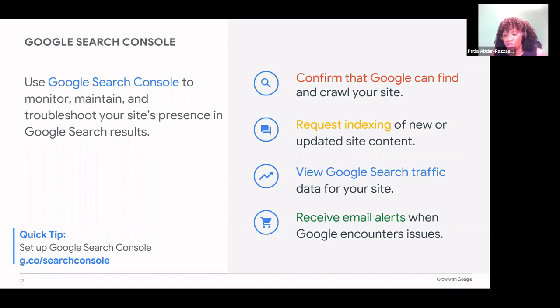Now, Google Search Console is usually used by webmasters. If you hire somebody to help you optimize your site, they would be the ones most likely using Search Console. But as the business owner, it's still helpful for you to understand exactly how the tool is used. If they share the reports with you, you will be able to see them. You'll have access to things like email alerts when Google encounters issues, and it also gives you feedback on the changes you can make in order to show up looking your best on Google.